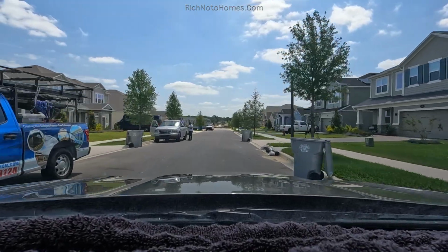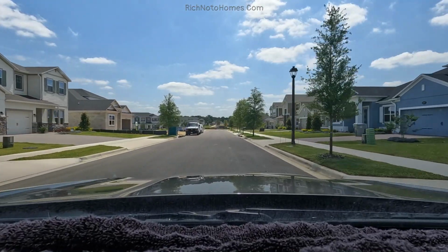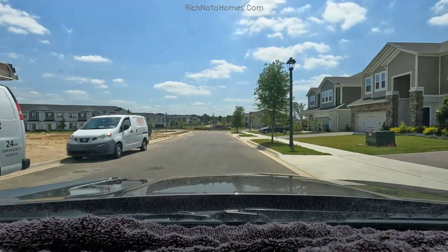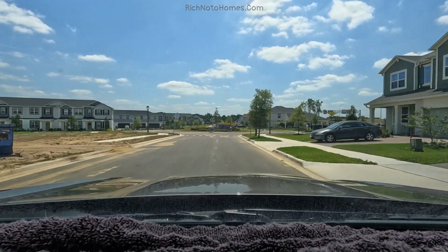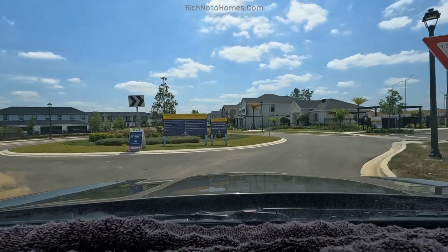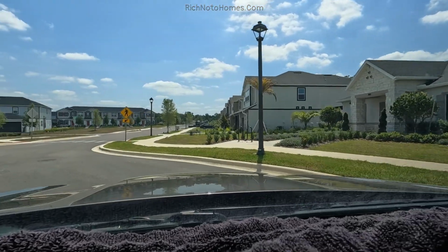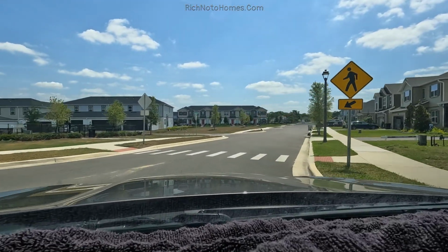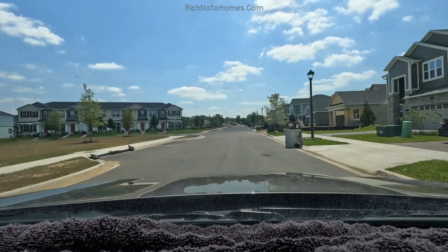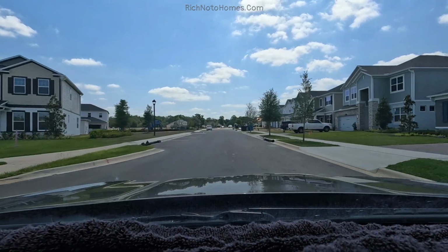So just the initial impression of this community is that the homes look nice. These homes have a nice style about them. It's different. It's not all the same, like how so many communities look, where everything looks just the same. Yeah, very nice. Look at that. Townhomes look great.